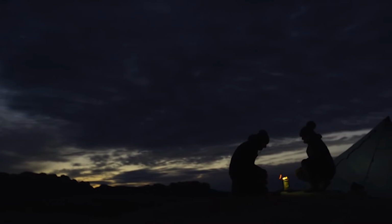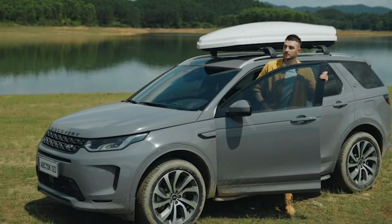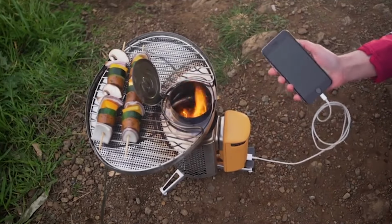If you're planning your next outdoor adventure, you're in the right place because today we're diving into the top 5 camping gadgets you need in 2024. These game-changing tools will make your camping experience more enjoyable and hassle-free.